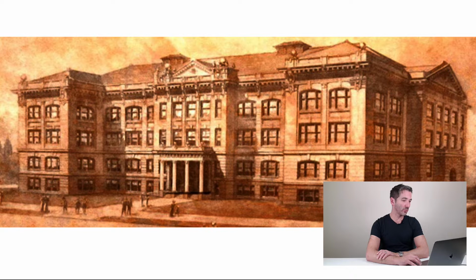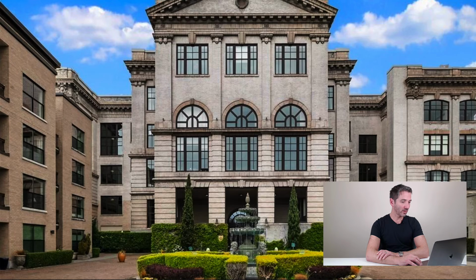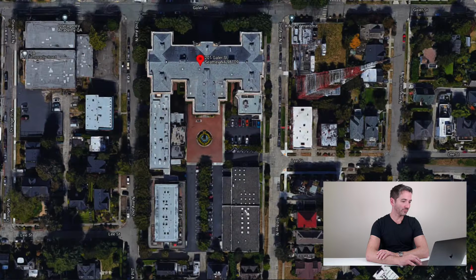Don't know when this photo was taken. And then here's a look again at the Queen Anne High School today as a modern condo building on the top of Queen Anne. This is a look at the building from the north side. And then this is a look at the building from the south side. And the south side is nice. You got this nice fountain here in the drive entryway.